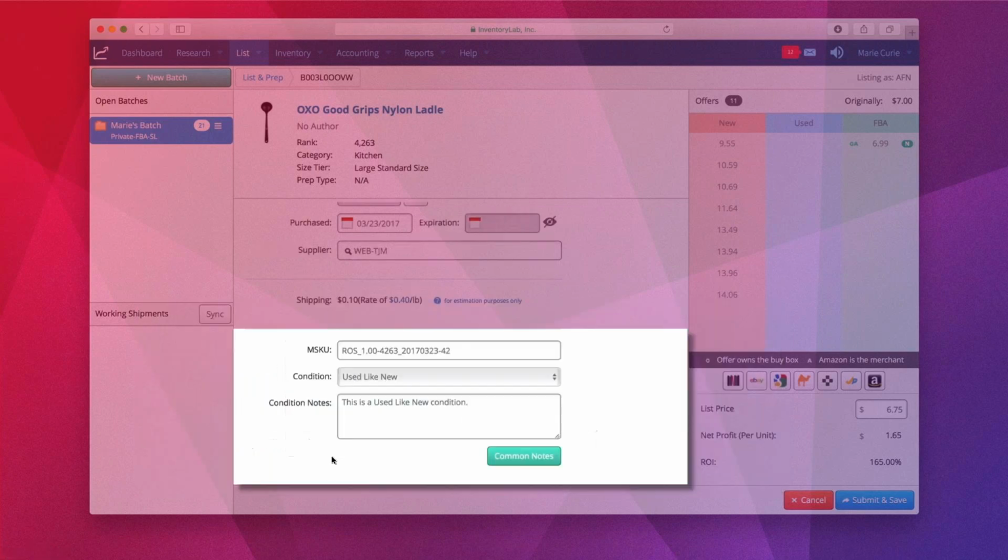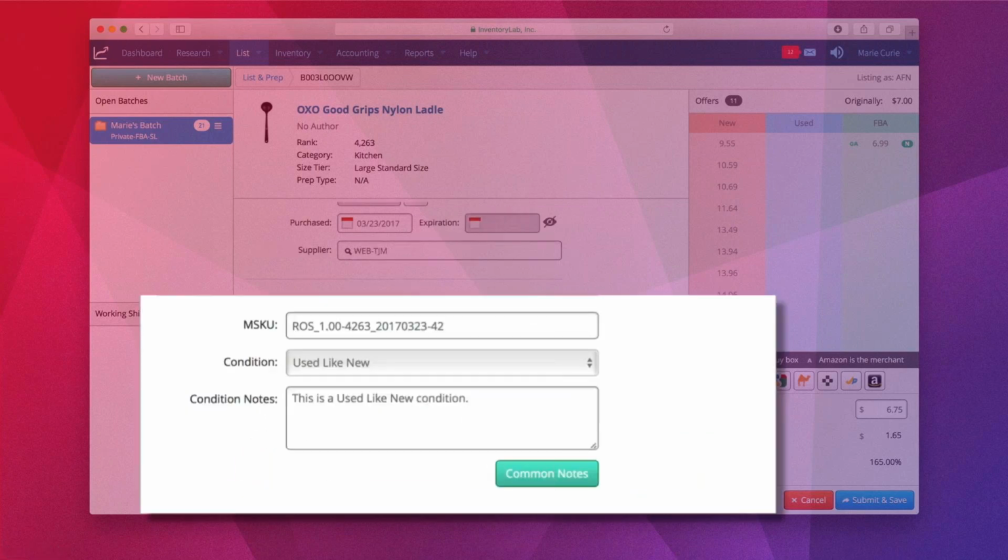But Jeff's totally right. Our folks build all kinds of codes into their MSKU. We always try to decipher what that person was trying to identify there, but they'll build in an employee, a supplier, a date purchased, a buy cost, all kinds of different things, for all kinds of different reasons.